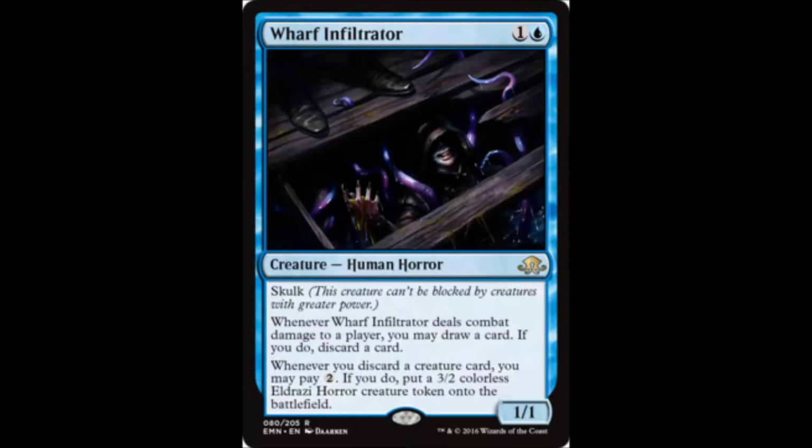One and a blue gets you a 1/1 Human Horror with Skulk. Whenever Wharf Infiltrator deals combat damage to a player, you may draw a card. If you do, discard a card. Whenever you discard a creature card, you may pay 2. If you do, put a 3/2 colorless Eldrazi Horror creature token onto the battlefield.